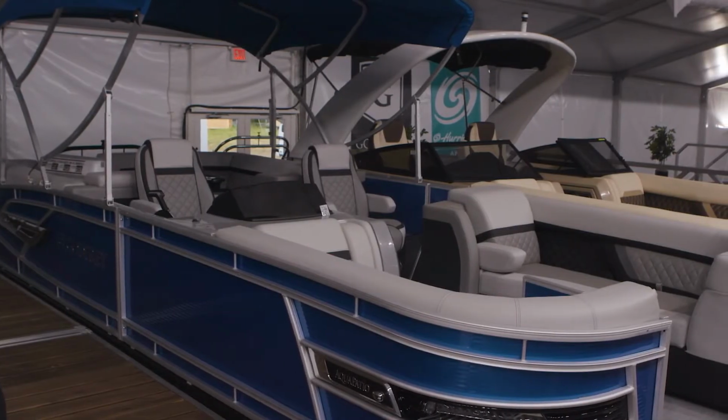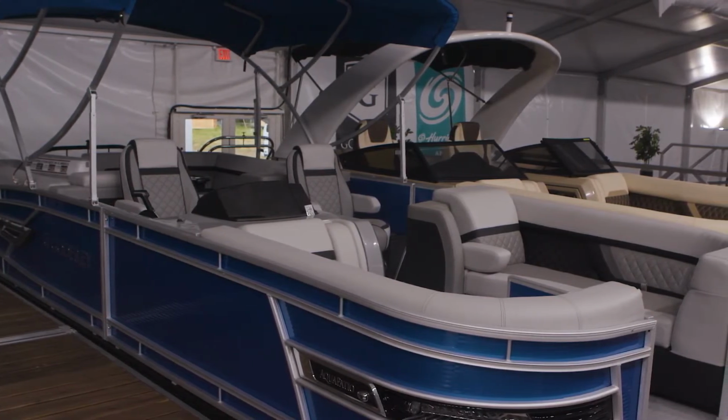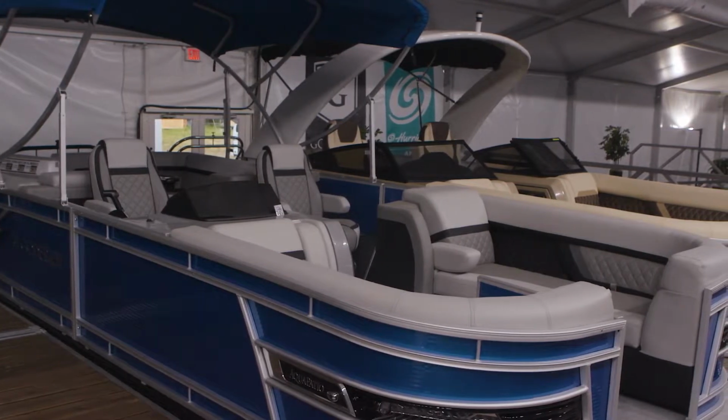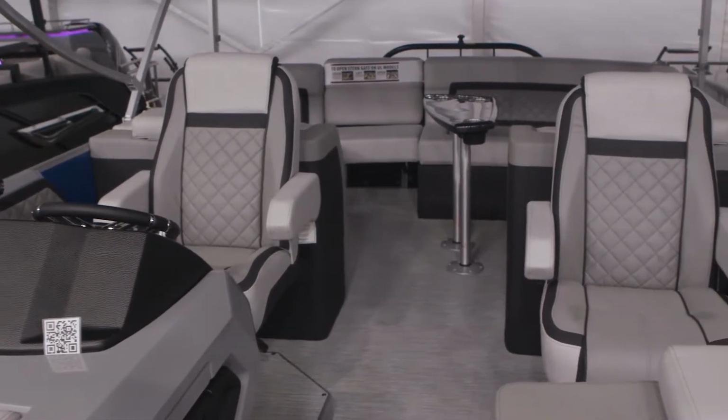Next on the list is our Aqua Patio 235 ULC. What we have here is a fantastic ultra lounge with a co-captain seating where I can get the entire party going in the aft end. Everybody's involved in the conversation. It's the centerpiece of this fantastic layout.